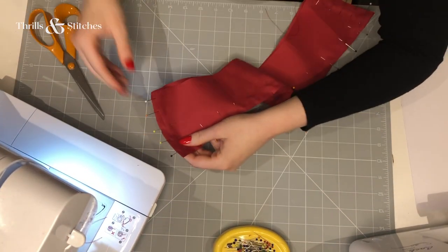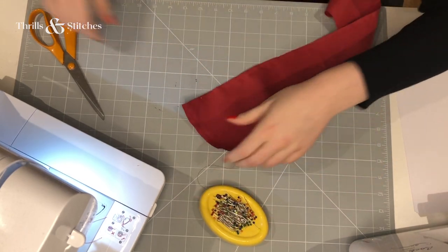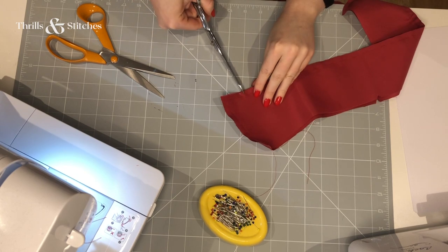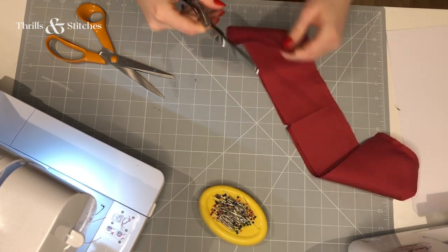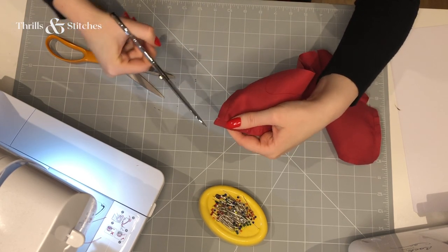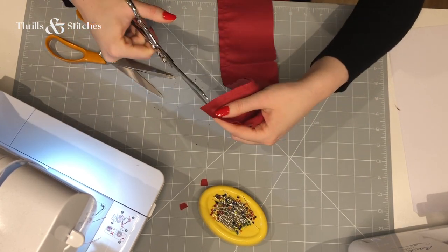Okay, now we're going to remove all of these needles and snip the seam allowance in a few places so when we overturn this, it's not going to bulge. And I'm also going to cut away these corners, like so, so we have an easier time to overturn the whole thing and get a crisp result.